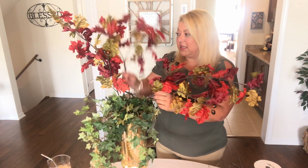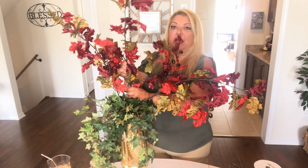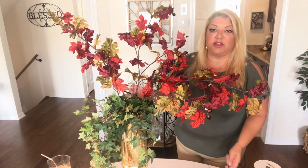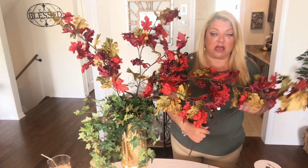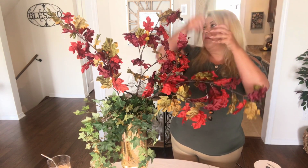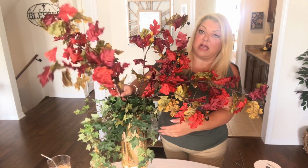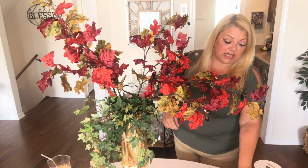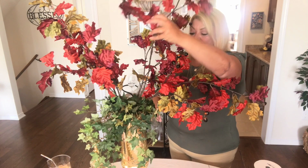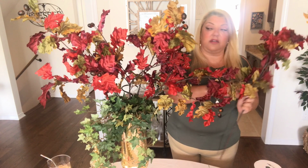So hopefully you can see that. I'm just going to build this. And I think this is going to be the back, so I want it to stand up straight. And this is the best part, guys, when you have these kinds of faux florals. They are great because you can bend them and manipulate them in any way, shape, or form. And the ivy really does hold it as securely as possible. So, there you go. You'll see now they're almost all in, and it's already looking great.